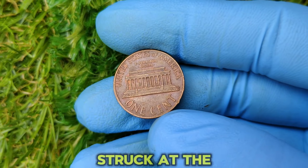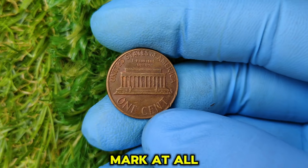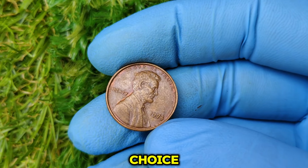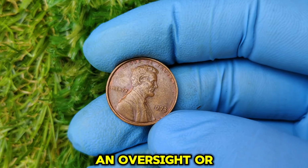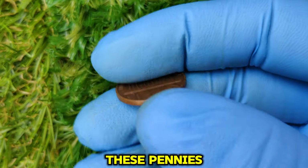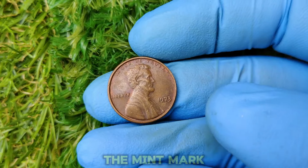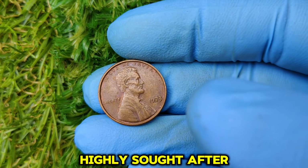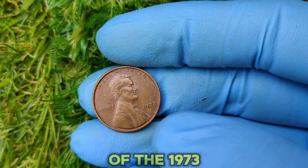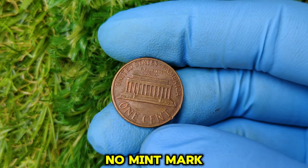Many pennies were struck at the Philadelphia Mint without a mint mark at all. This lack of a mint mark wasn't a design choice, it was simply an oversight or a unique production quirk. And because of this, some of these pennies, particularly those without the mint mark, are rare and highly sought after by collectors. Now, let's talk about the value of the 1973 no mint mark penny.